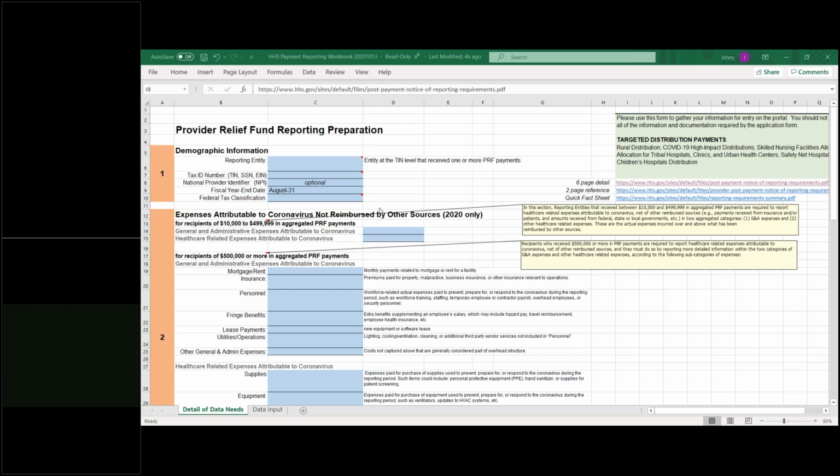There are two tabs to this document, and like the PowerPoint presentation, it will be made available. The difference between the two is that this first tab is a detail of the data needs, and those are related to these various hyperlinks where HHS is actually specifying what information they're going to require you to report. The first hyperlink is a 6-page detail. The second is a 2-page quick reference that actually sends you back to the 6-page, and then there's a quick fact sheet on those.